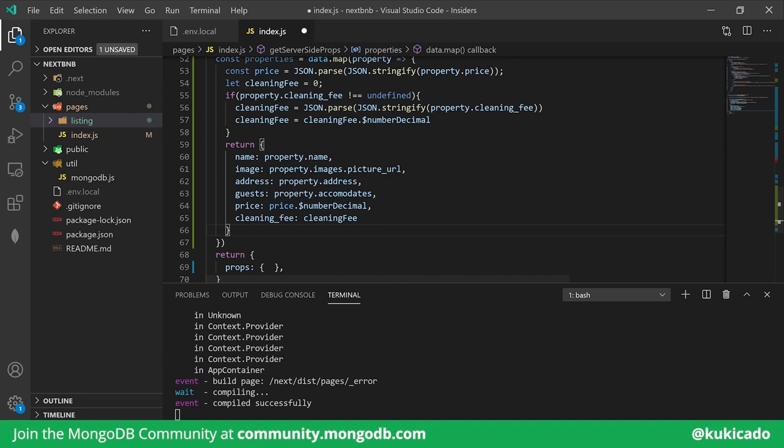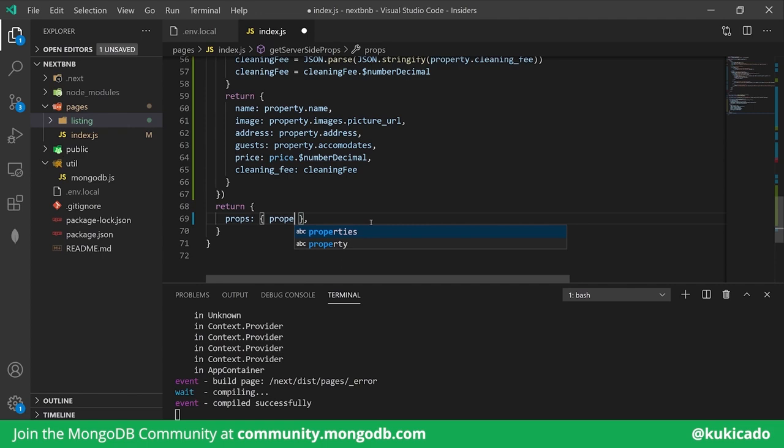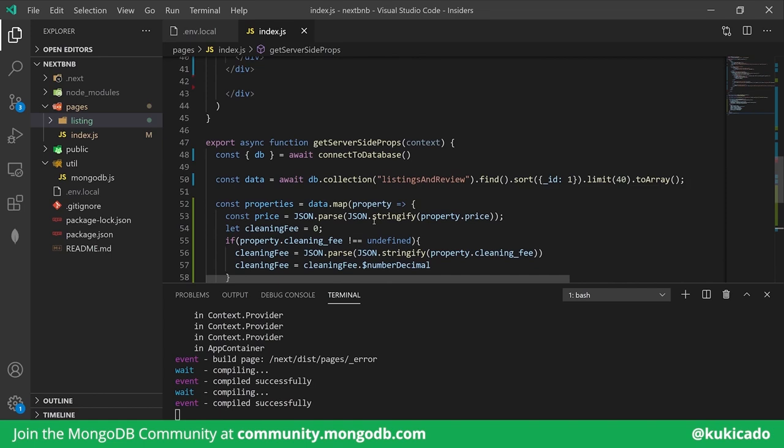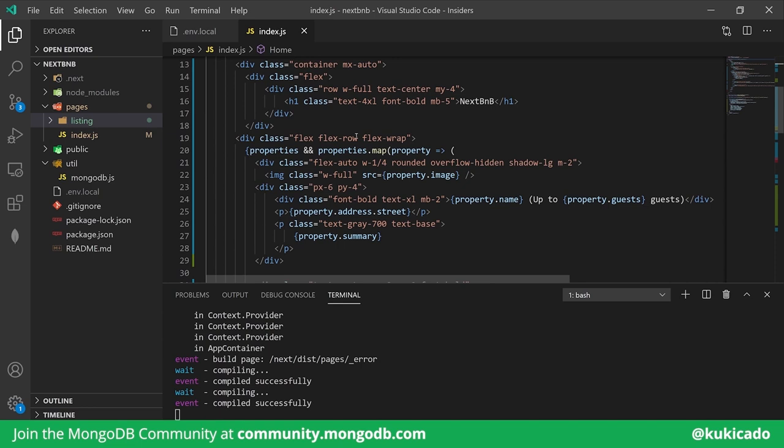And then finally, once we get all of our information, so we're getting the data from the database, we are formatting it to our needs, we are going to pass it as a prop and return that data to our component. And then if we take a look at our component up here, we are getting that property's data. And then now if we go back into our application, we should see our list of properties.